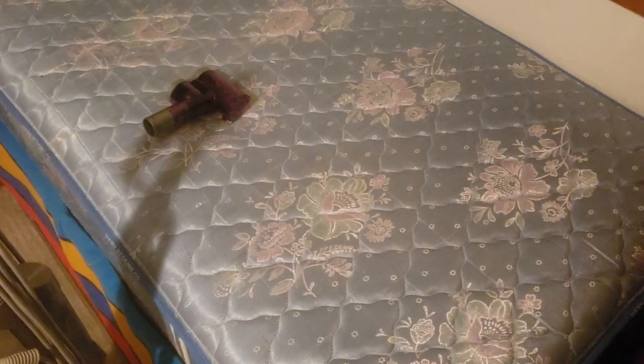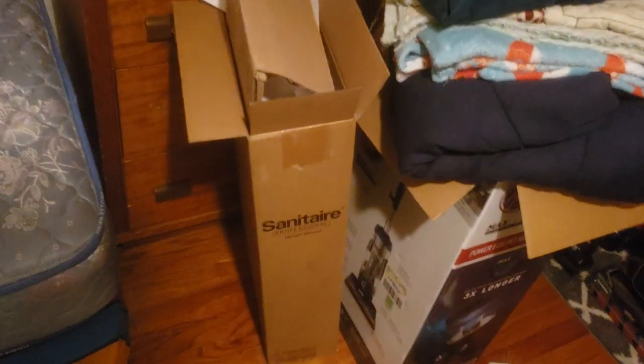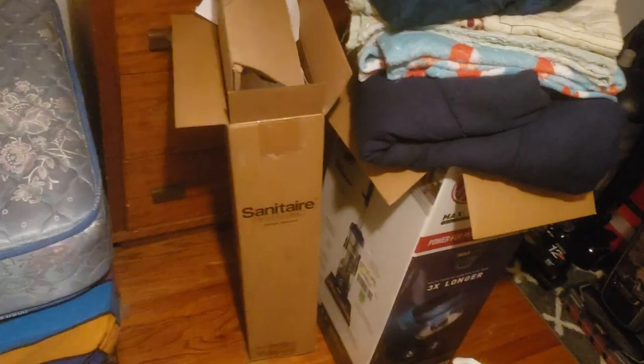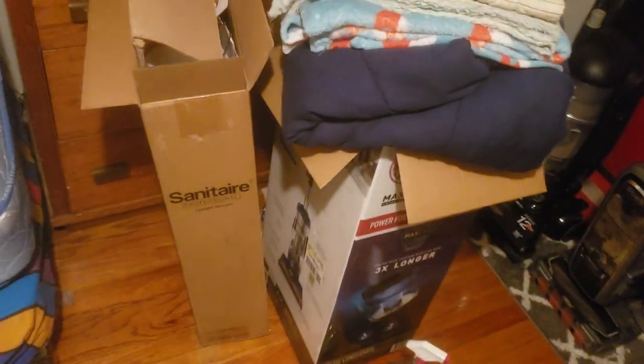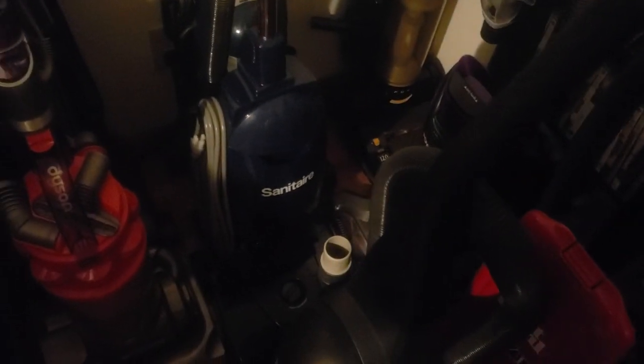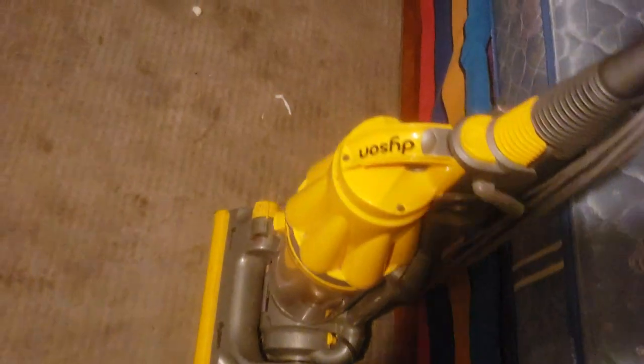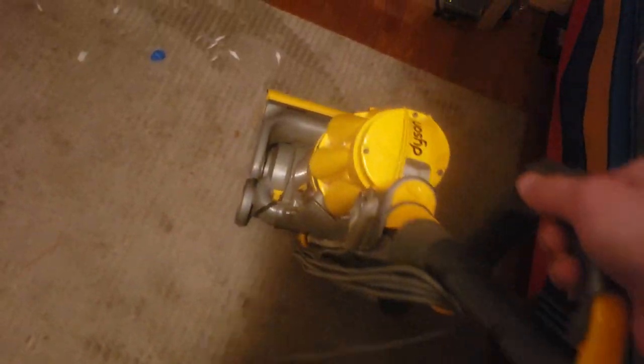But yeah, so you can see I've got a box full of trash. I will still be keeping the box itself though, but obviously I'm gonna throw away all the trash, because soon I'll be selling the Power Force 1398. And since the Sanitaire is the same size as the 1398, I'll be using this box to ship it in. I'm assuming it should be able to fit in it just fine. And there is the Sanitaire, which I'll probably take with me to the house. I'm not quite sure yet, because obviously I'm running out of space in the new house as well.